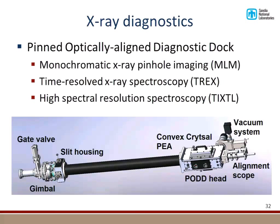Each one of these things is a plasma emission acquisition system, or P. So there's 2 Ps that fit in each pod. It's a clever acronym that came up long before I actually existed there.